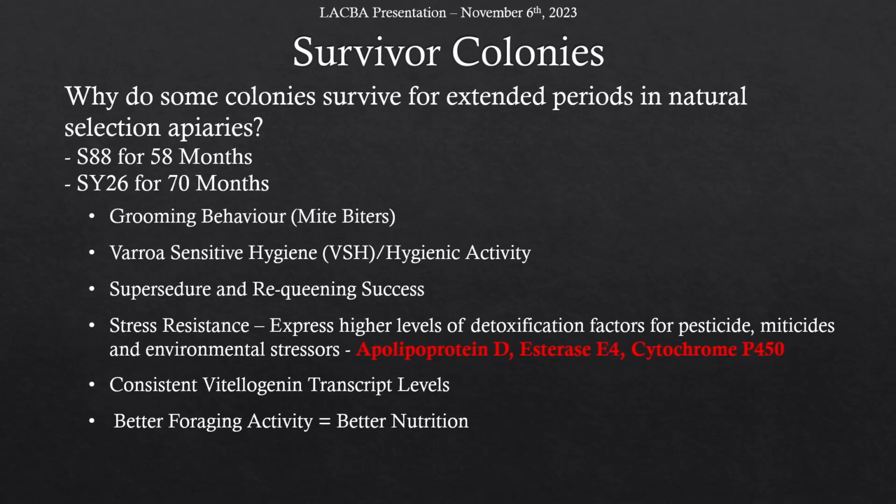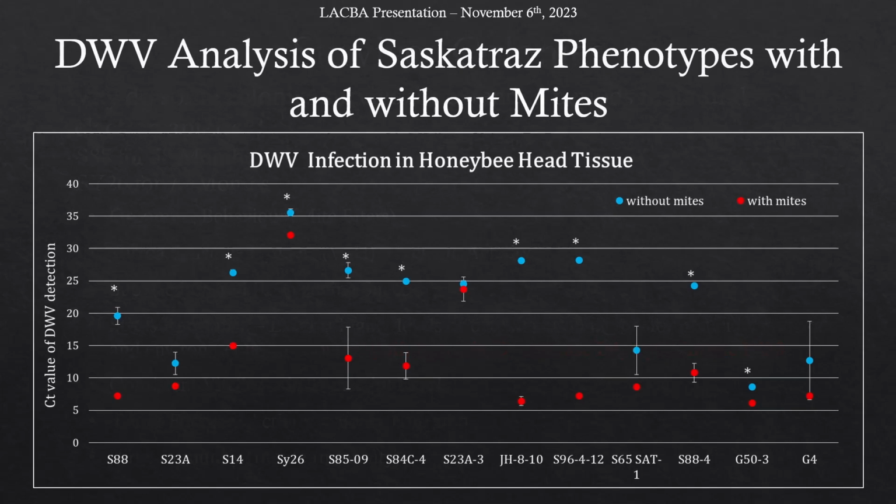Better foraging activity gives the hives better nutrition. And virus immunity may be involved in longer survival, and we're going to take a look at some of this. We also have had some work done at the USDA in Baton Rouge on this, and that's published in Frontiers in Genetics. So here's an example of what we do here.